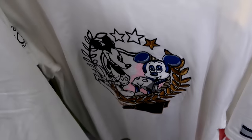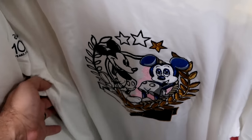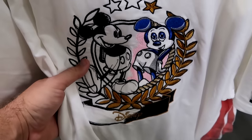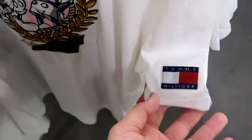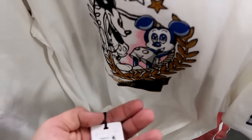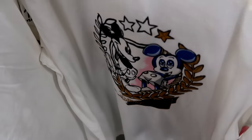And then right behind there is yet another Disney Tommy Hilfiger t-shirt. Look at that. You got the two different Mickeys embroidered. It says Disney. And then you do have the Tommy Hilfiger patch. Like, everything is embroidered. These are very heavy and nice quality. $45 from $80 for that one.